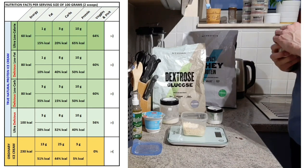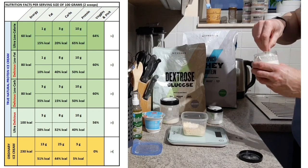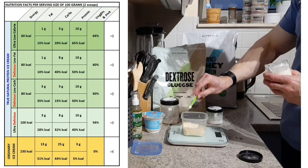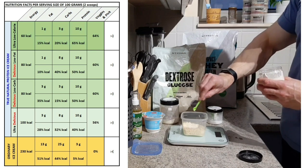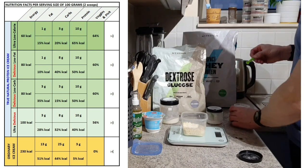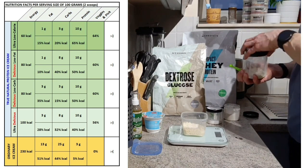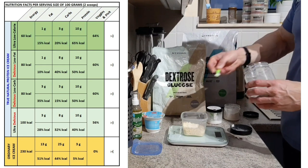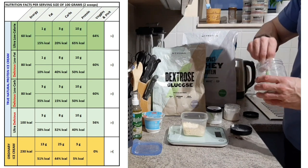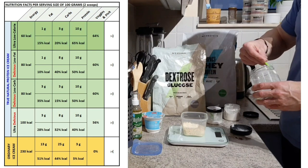Then we add the guar gum. We add two or three 0.5 milliliter scoops, which is 0.8 or 1.2 grams. And then we add four or five 0.5 milliliter scoops of xanthan gum, which equals 1.6 or 2 grams of xanthan gum.